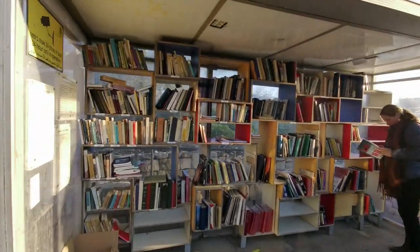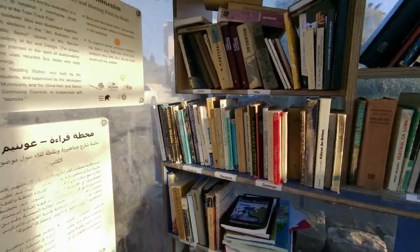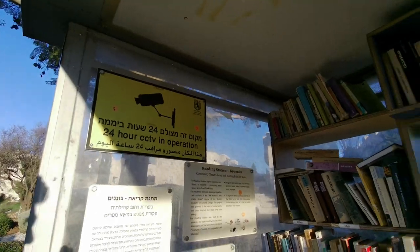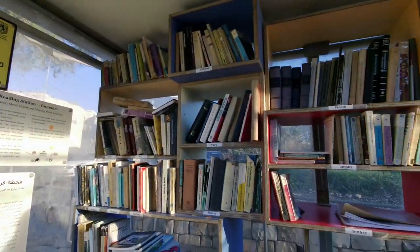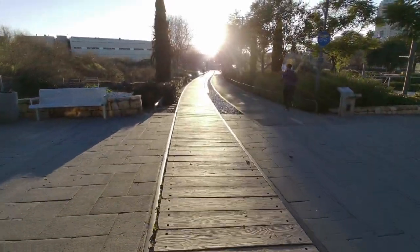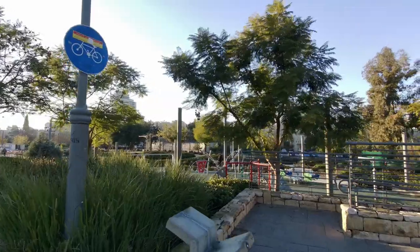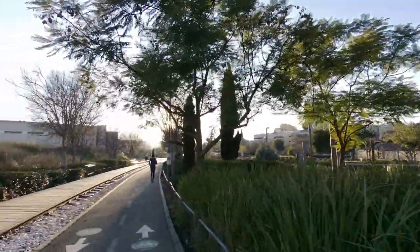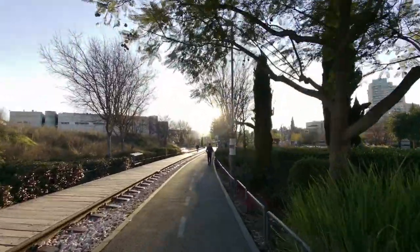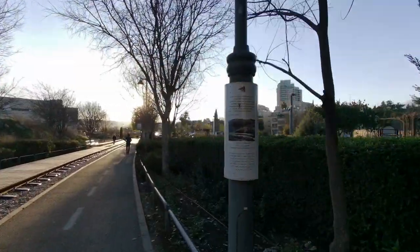That's what this is, just for the books you can borrow in different languages, you can see here. This one actually, I believe, was burnt down. So now I've got those signs saying that it's CCTV, and you've got some little playgrounds over here as well. It's pretty nice. So more signs. Let's read this one.